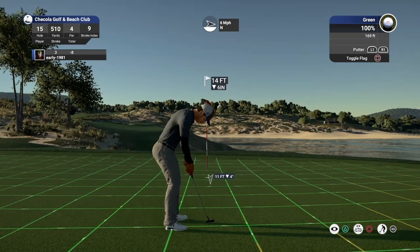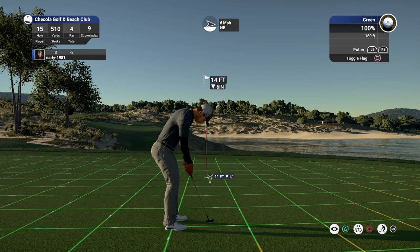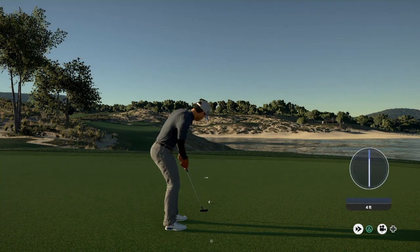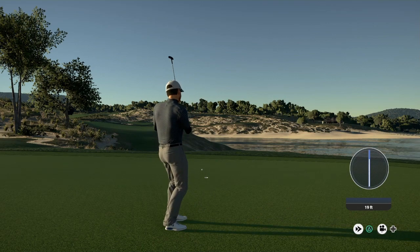This one is going to turn slightly to the left, but it will break more to the left due to the weight we're playing this. If it turns and holds, oh, just trickles past the left edge.